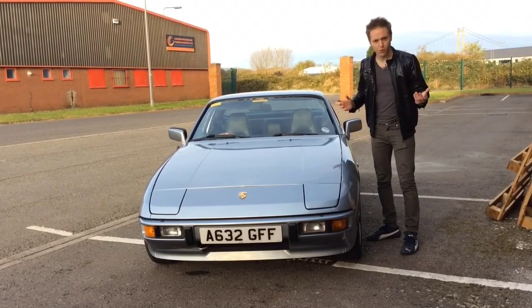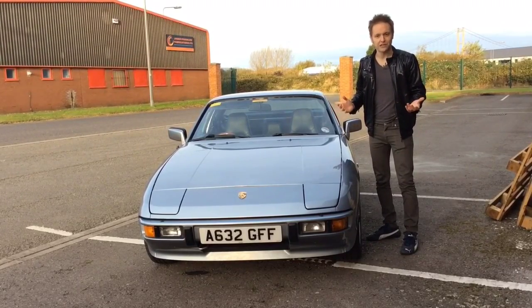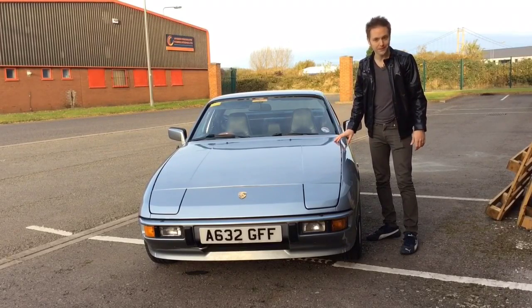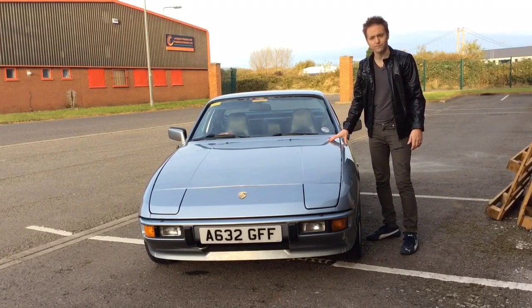The time has come for the Porsche 924 to come of age. It's no longer just a signal of intent on your way to 911 ownership. Now this is a sports car with the character, the history and the performance to hold its own. And you want one, don't you? I thought you might.